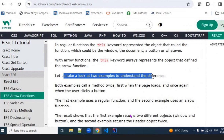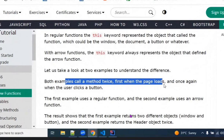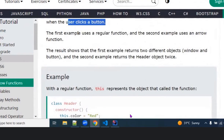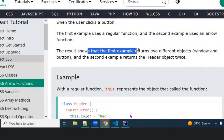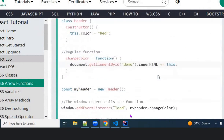Let us take two examples to understand the difference. Both examples call a method twice: when the page loads and once again when the user clicks a button. The first example uses a regular function, the second example uses an arrow function. The result shows that the first example returns two different objects and the second example returns the same object twice.